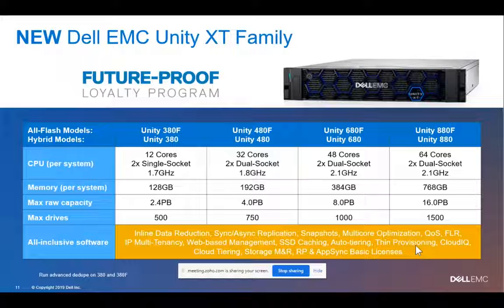In terms of raw capacity, all of them have different raw capacity. And the largest amount of capacity that can be supported on the Unity platform is 16 petabytes, a huge amount of data. You'll find that, like I was saying, this storage system can match both the mid-range level customers and also most of our enterprise customers.